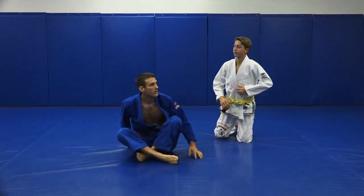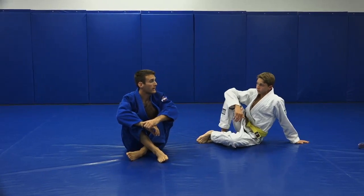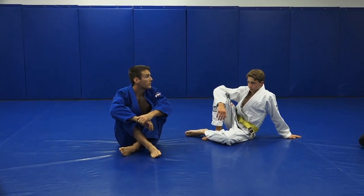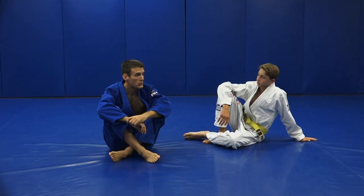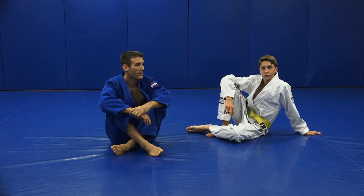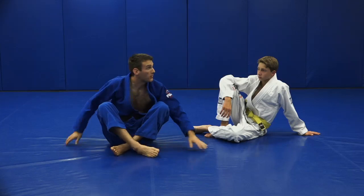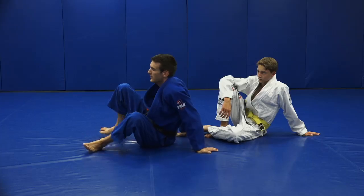So, the main thing that you're going to have to deal with when you're in the worm guard is your opponent stepping over your leg. The rules don't change once you've suddenly gone into worm guard versus De La Riva. His main goal is to step over your leg in close distance and start a pass. This is just much harder in this circumstance.